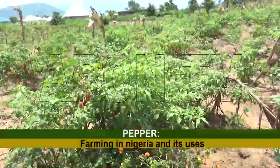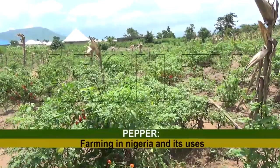Now, my next question is, most of the pepper farms we see are usually having some mixed cropping with soybeans and even corn.